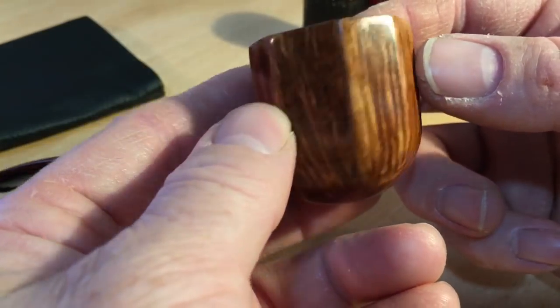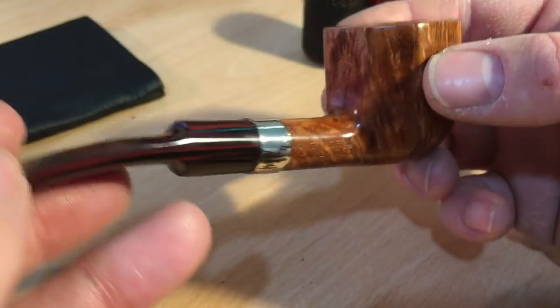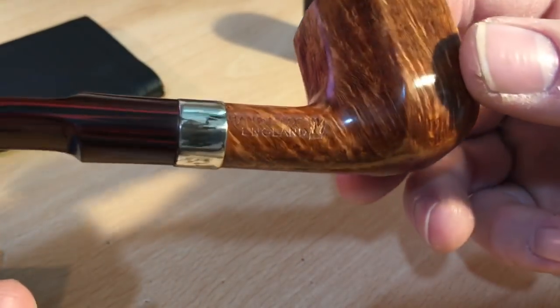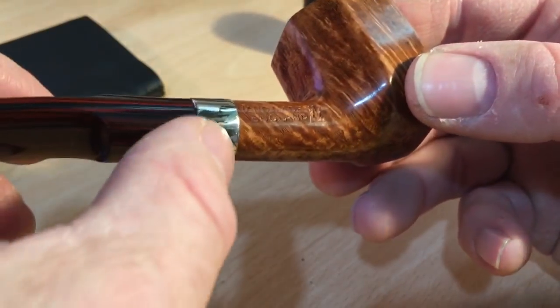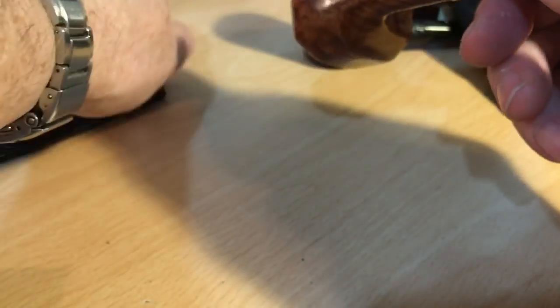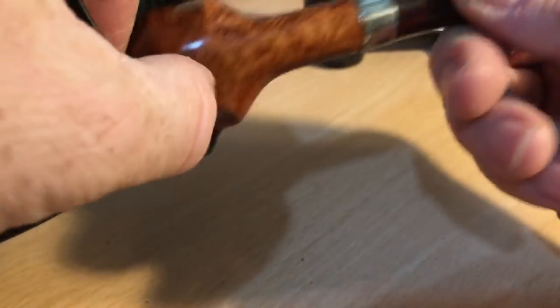Beautiful grain, absolute stunning pipe, really is. Lovely Cumberland stem, brand new unsmoked. That's just the tarnish on the silver, which we'll polish out. And this Northern Briars is £165. You can get them cheaper from Ian, but you'd have to wait 2-3 months for that. And you can't always guarantee what the quality of the grain is going to be. This happens to be a particularly nice example.